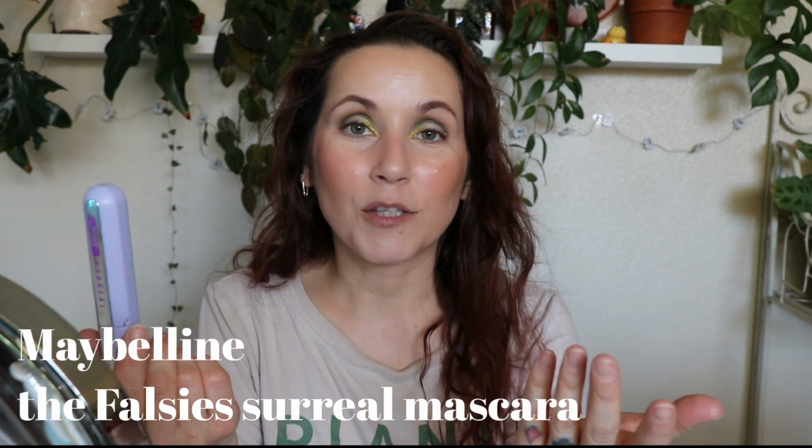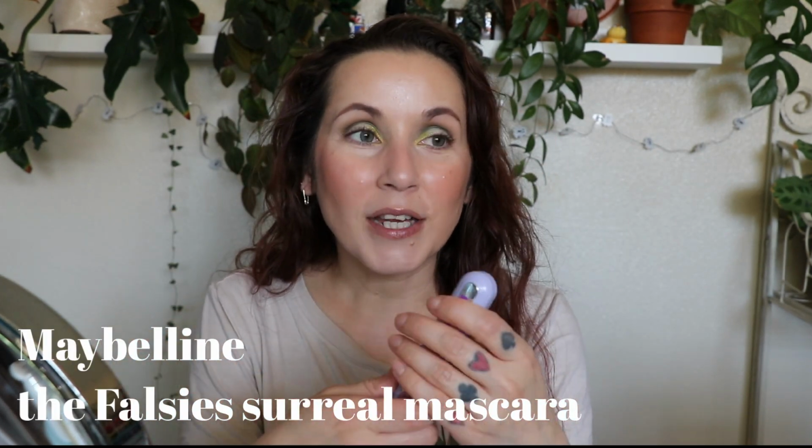Okay, mascara, last thing. I'm gonna do the Maybelline Falsies Surreal. I bought this right when we got the display at work, and I think I used it one or two times. I barely used it, and then I moved on to other things. I must have been into some other mascara at the time, but I just finished up the Grande Lashes castor oil one that I'm obsessed with. I swear it has grown my lashes. Watch, let me zoom you in so you can see the whole thing.